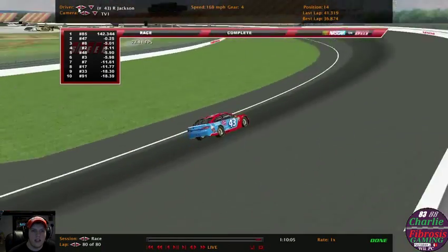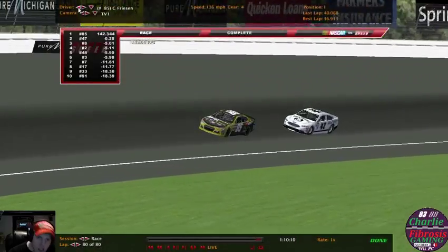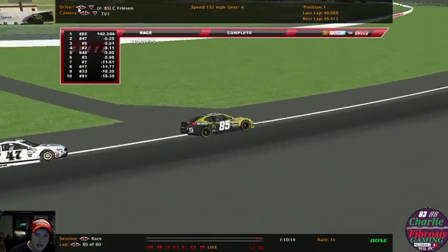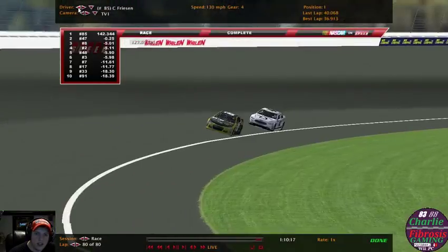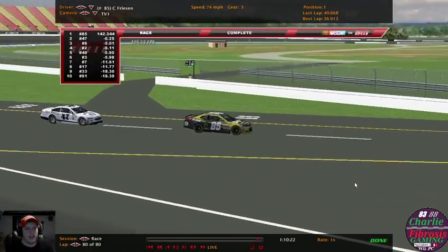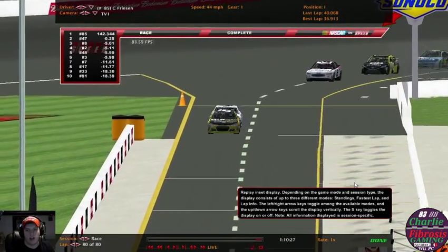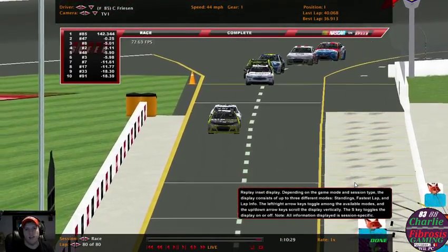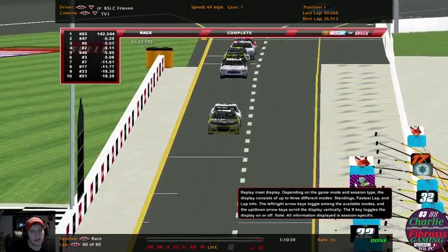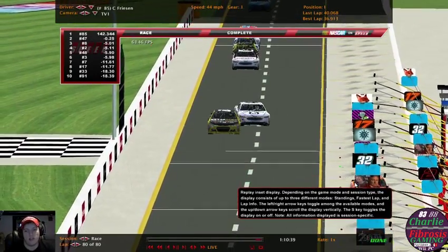Oh wow, Robbie's like lost his entire hood. Oh, that was the end of the race. 85 won it. Man, it really sucks we wrecked it, but hopefully it at least gives us a good idea of how the track feels, which I feel it did. The track certainly feels good in grip, feels fast, and you have the potential of screwing up.